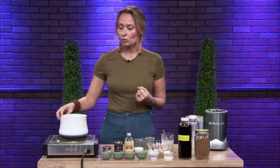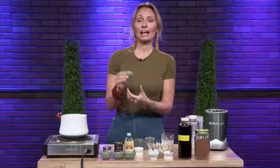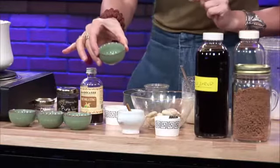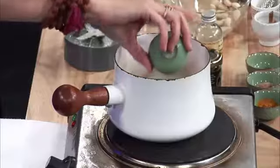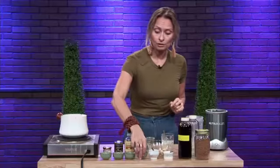Okay, so I have the almond milk in there. I'm going to throw in a half teaspoon right here of the cinnamon. Organic cinnamon. Cinnamon is great for blood sugar. It's great for digestion.